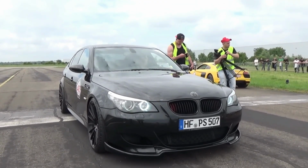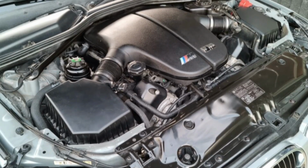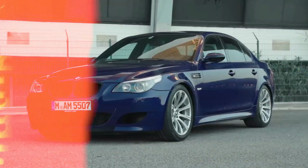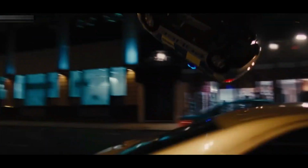However, it wasn't all sunshine and rainbows with the E60 M5. The engine had some reliability issues, most notably rod bearing failures, that could lead to some pretty expensive repair bills. But for those who could handle the maintenance, the driving experience was worth every penny.